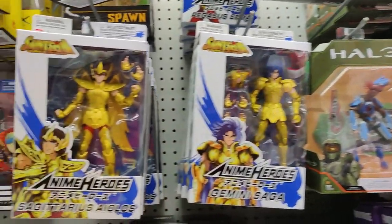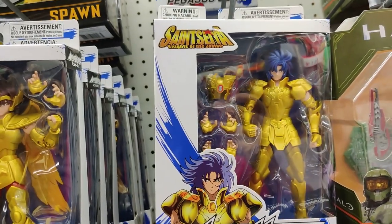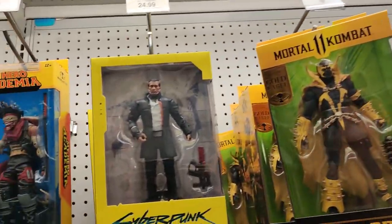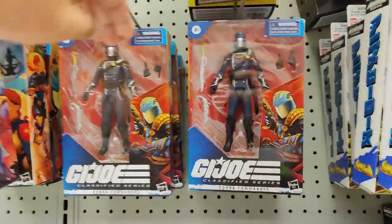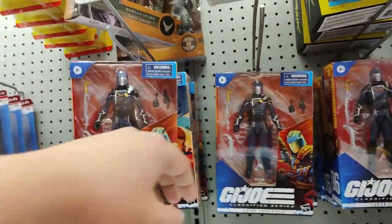We need enemies. Saint Seiya. We got Sagittarius Aiolos. Gemini Saga. And of course, Pegasus Seiya. Spawn. Cyberpunk 2077. The only Joes here today are Cobra Commanders and one Scarlett. That seems to be it. It's literally nothing but Cobra Commanders back there.